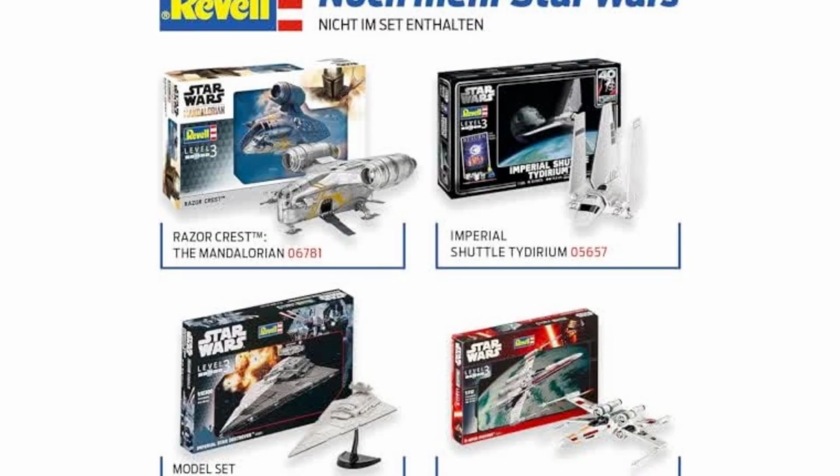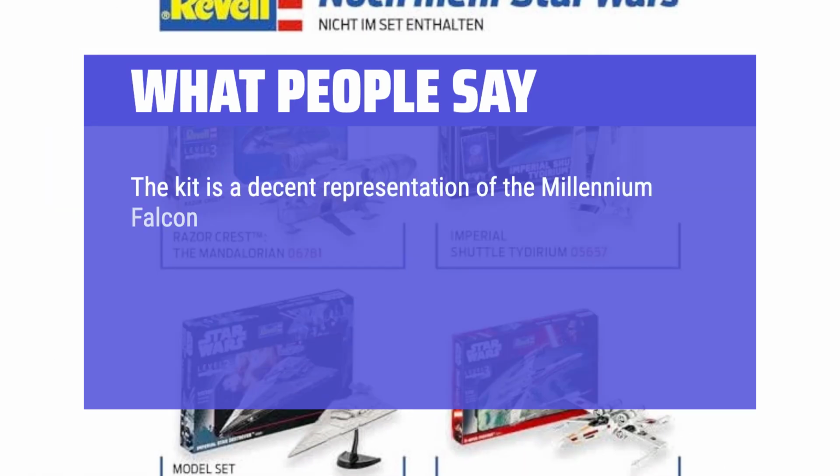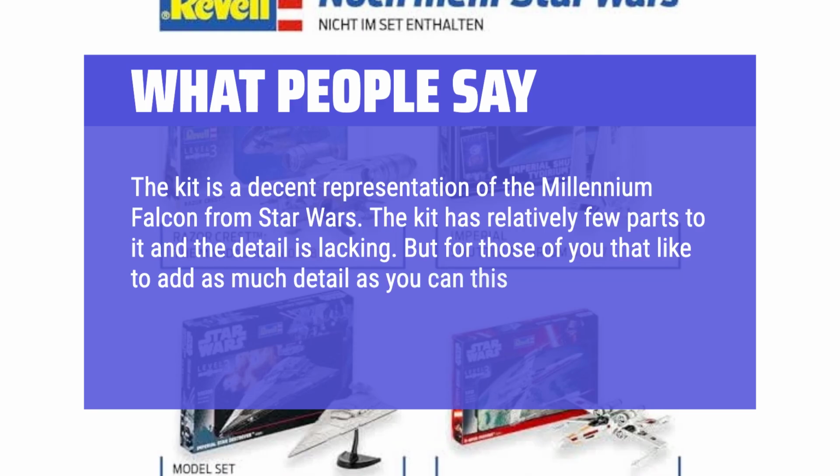What people say. The kit is a decent representation of the Millennium Falcon from Star Wars. The kit has relatively few parts to it and the detail is lacking. But for those of you that like to add as much detail as you can, this may be for you. Directions and decals are good.